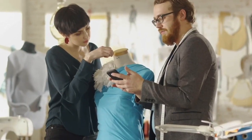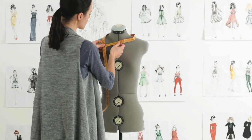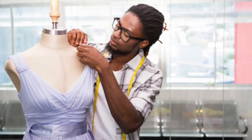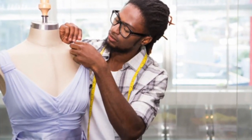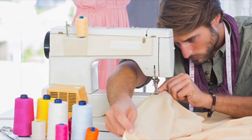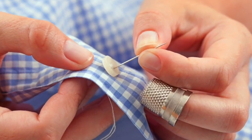Next, the fashion designer takes their chosen fabric and begins to place it on a mannequin or a dress form so that they can get a workable model of the clothing they're designing. This is called draping the fabric. The final step is to stitch or sew the fabric pieces together so that the designer has a finished piece of clothing.